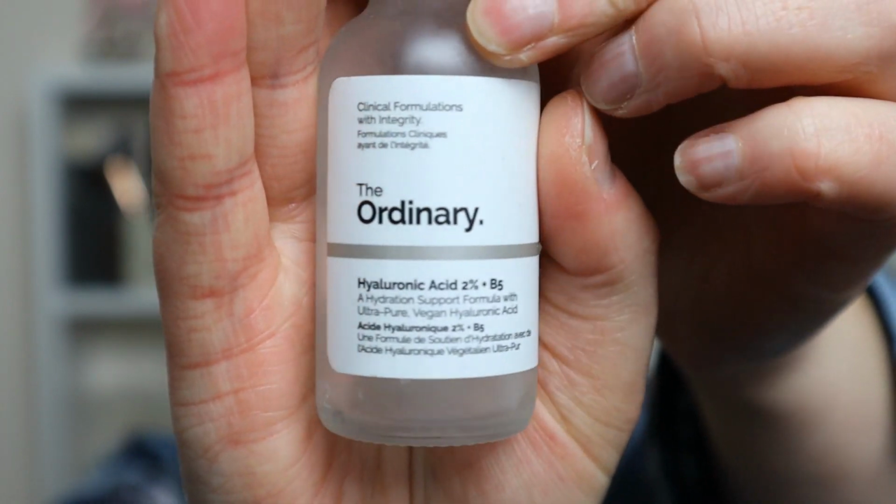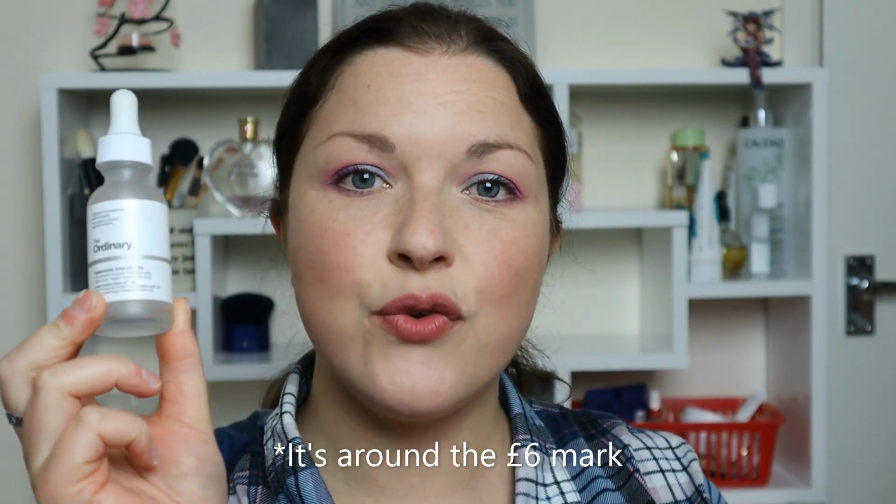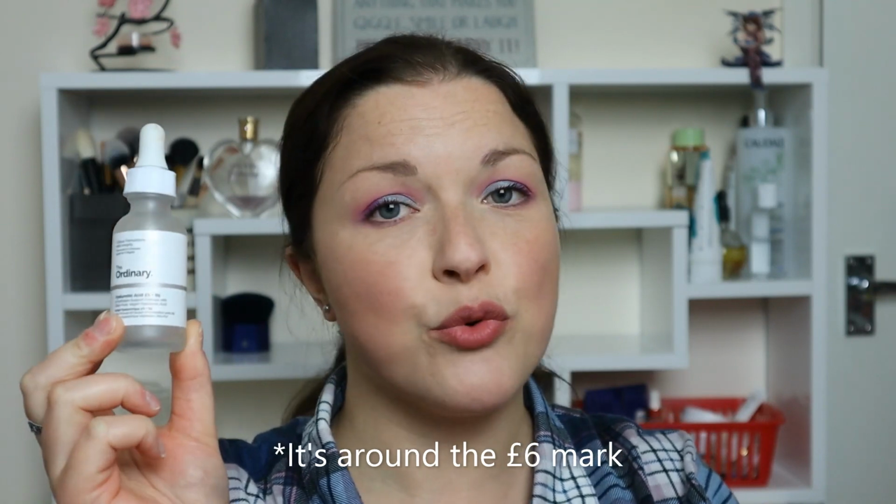So this one is from The Ordinary, and it's the hyaluronic acid 2% plus B5. For the price, I think this is really good. I think you're talking sort of about £6, £7, £8 maybe. I'll try and find it and put the price on the screen for you. But it's definitely an affordable range. It was an affordable product.